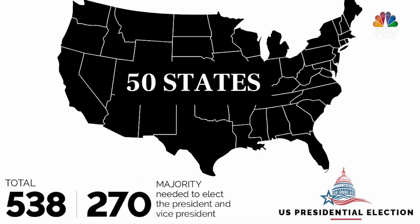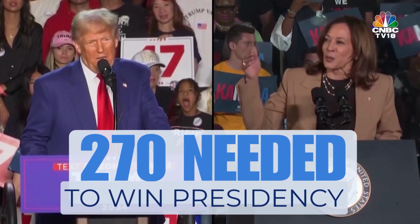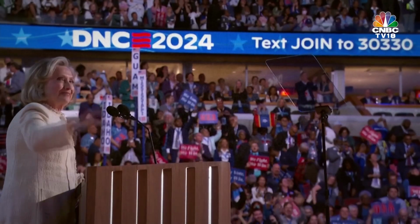Simply put, there are a total of 538 electoral college votes, and to win the US presidency, a candidate needs to win 270 or more electoral college votes. It is possible for a candidate to win the most votes nationally, like Hillary Clinton did in 2016, but still be defeated by the Electoral College.